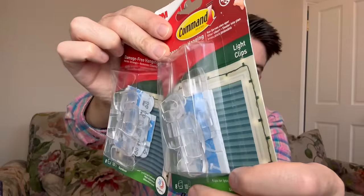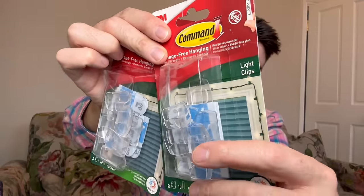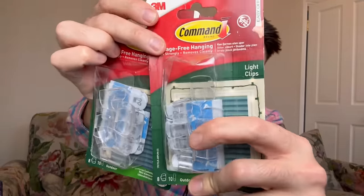So they're like little hooky things, so you can pop the cord into them. But they're clear plastic, so I thought also for things like cabling to the TV, anything like that, quite useful for maybe areas in the kitchen where sometimes you have a cable where you just want to tuck it out of the way. And these were 3 for a fiver, which is a good price for the Command brand, because these are really expensive, aren't they, if you buy them individually in the DIY shop.